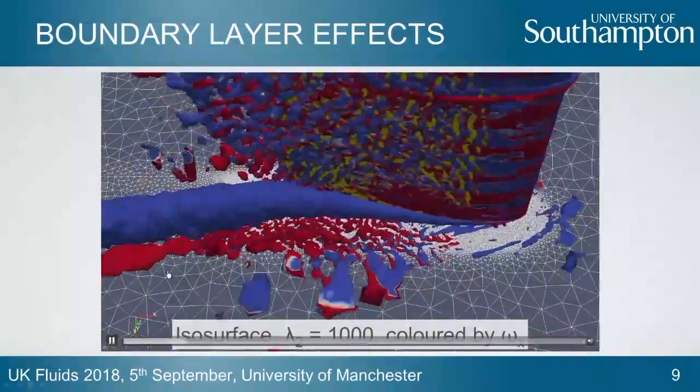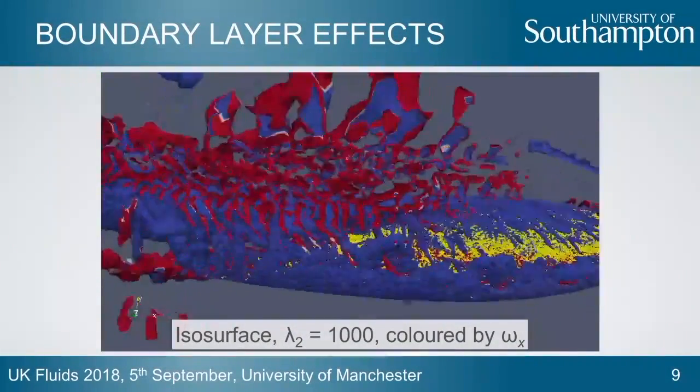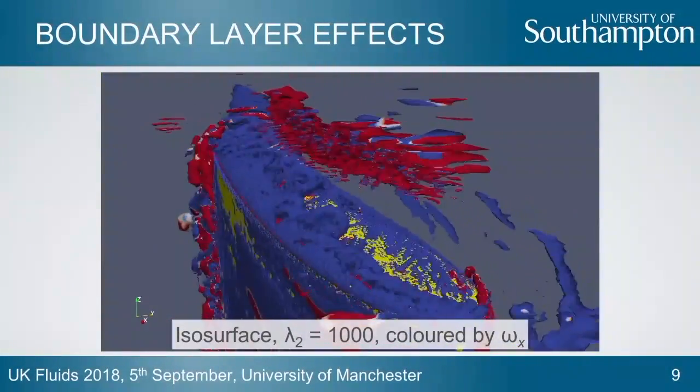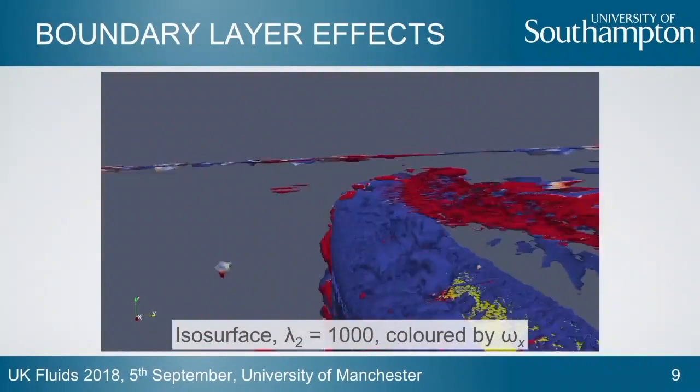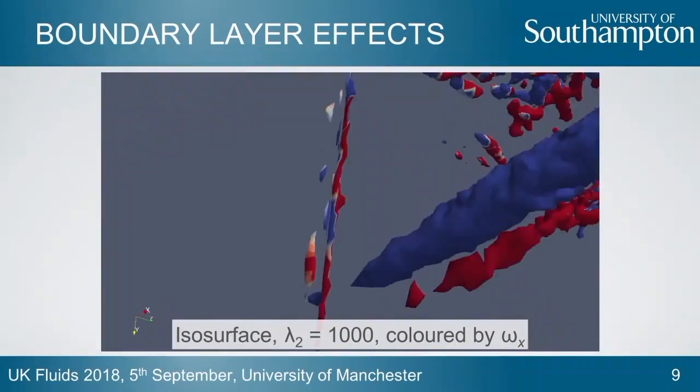So we'll spin around, have a look down on the tip. We can see these messy structures in the tip. And we can see these counter-rotating vortices being whipped up by this large primary vortex system.